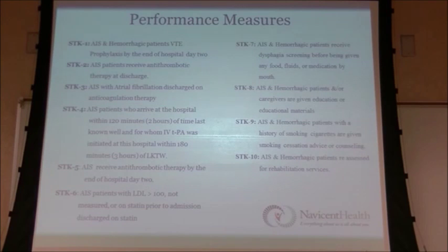STK4, acute ischemic stroke patients who arrive at the hospital within 120 minutes, or what we call a code stroke zone, within 120 minutes of their last known time well, and for whom IV alteplase was initiated within 180 minutes. And then acute ischemic stroke patients for our STK5 that receive antithrombotic therapy by the end of hospital day two. We talked about the LDL, and actually that LDL now is, we treat anything above 70. It used to be 100, but the new guideline is LDL greater than or equal to 70.